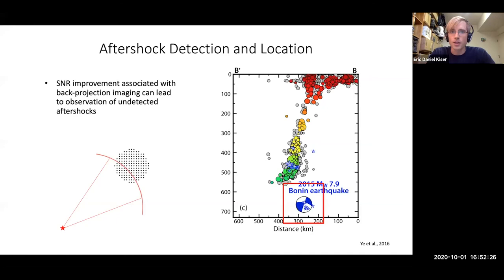My motivation for this, the reason why I wanted to do it, is because you have this weird reported distribution of aftershocks where you have some up here, you have some near the source that we just imaged, but nothing in between. I just thought that doesn't seem right. I bet there's some there. It turns out I was wrong, but we'll see in a second.